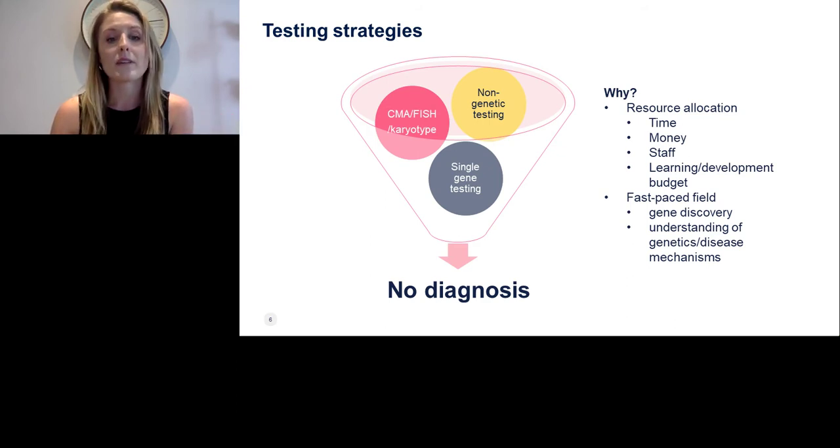And if we think about the reasons why there's such a diagnostic odyssey for these patients and why they're often left without a diagnosis, the reasons are really, as I'm showing on the slide here, numerous and quite complex. To put it simply, the tests just aren't comprehensive enough to pick up every diagnosis, either because they don't consider the gene of interest or the appropriate mechanism of action.